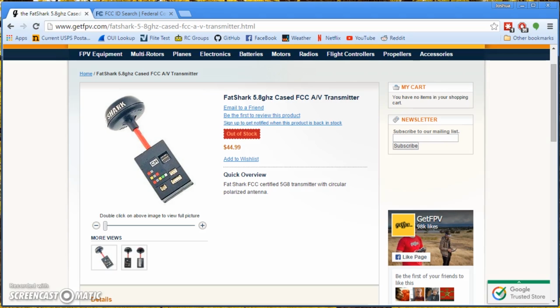One reason they're terrible is that they are expensive for what you get. This is a $45 transmitter. You can get a TS5832 transmitter for about 12 bucks from myrcmart.com. You can get them all over the place.